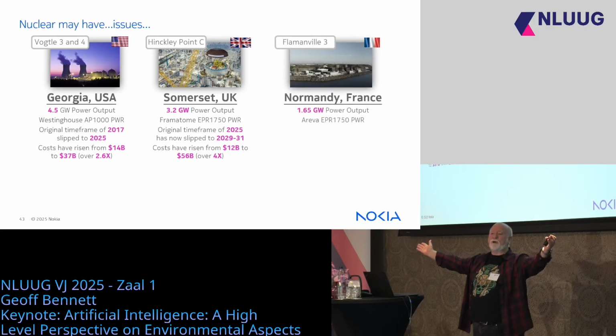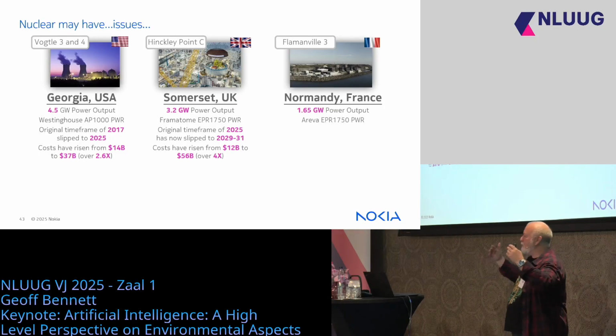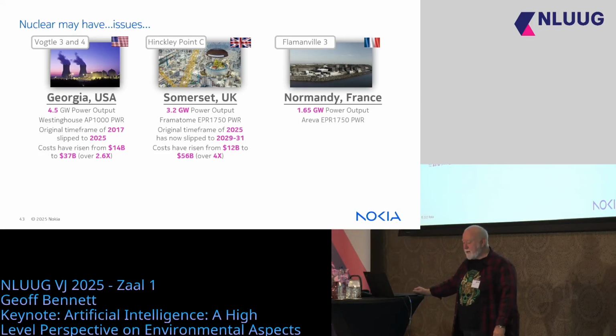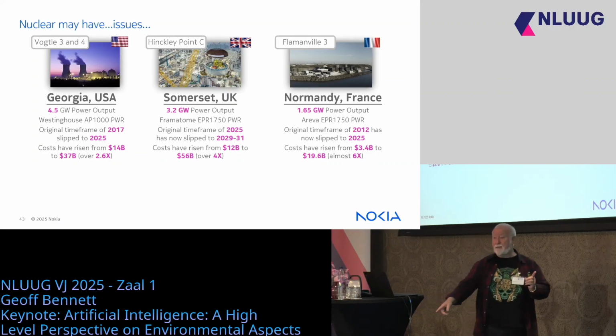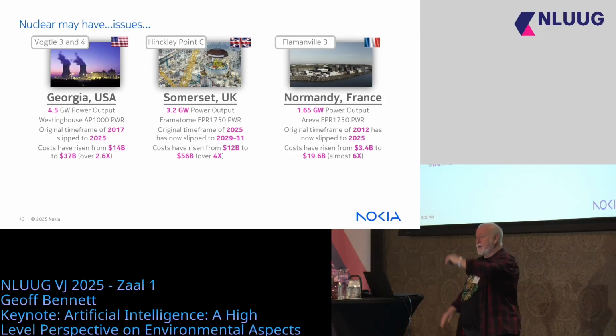So, why don't we look at France, the poster child for successful nuclear power, a country that generates between 65 and 70% of its electricity from nuclear. Flamanville 3, a 1.65 gigawatt reactor, again, you know, gigawatt scale, fantastic. The original time frame of 2012, it's not running even now, right? They hope to get it running this year, 13 years late. But luckily, was it on budget? Not quite. 6 times over budget. It's still not as expensive as Hinkley C because when they started it so long ago, it was going to be really cheap. But now it's grown by a factor of 6.